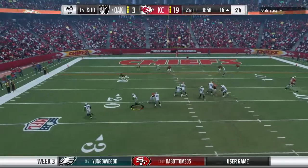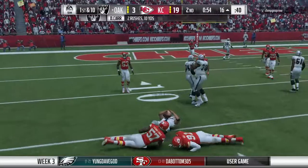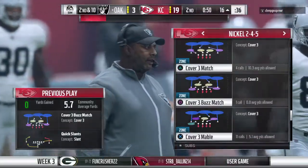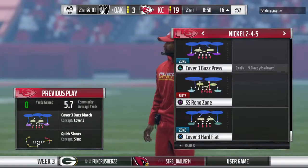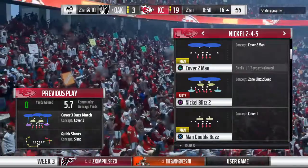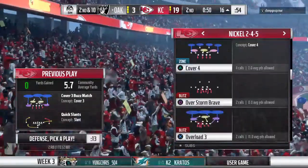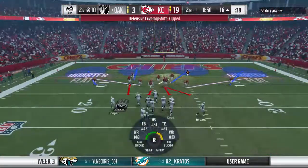Into the red zone, it's Carr. Steps away to his left. It won't be a sack, but it's no gain, and it brings up second down. Well, there was pressure all around him, so the only play was to try and get out of there. I think it was an excellent effort by him just to get back to the line of scrimmage. And the 8th play on this drive coming up.